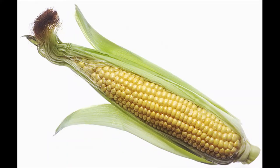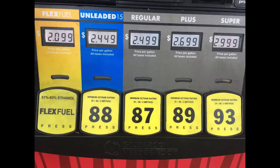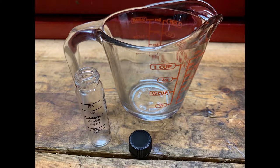Now, ethanol is largely based off of corn here in the U.S. In other parts of the world, sugar cane is used to draw out the ethanol content from it. However, when you go to the pump and it says that it's 10% ethanol, is that actually the amount of ethanol that's in the fuel?